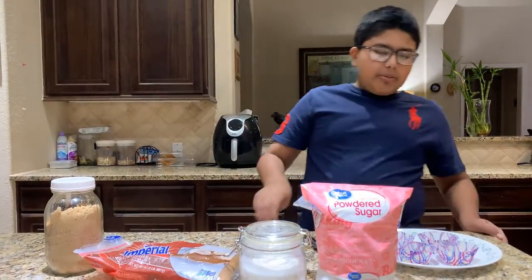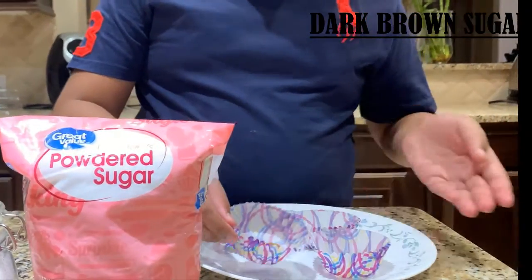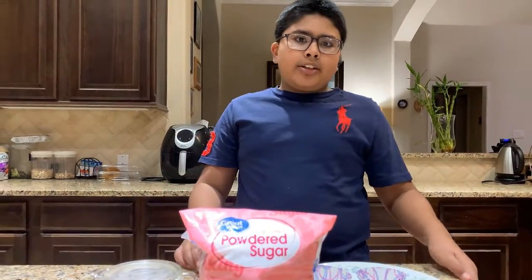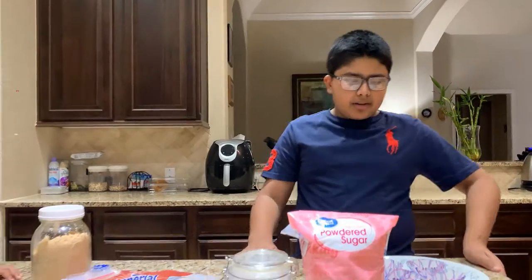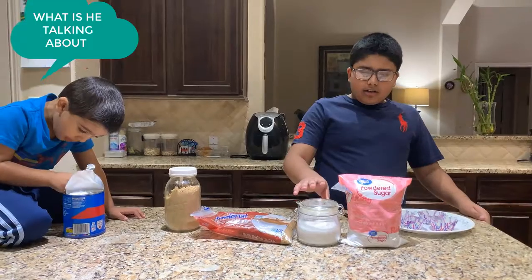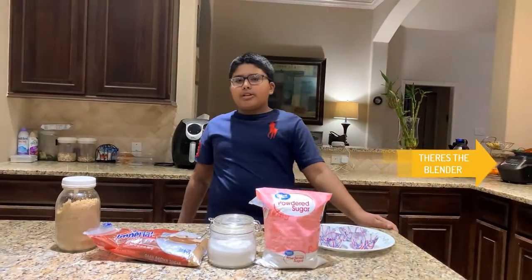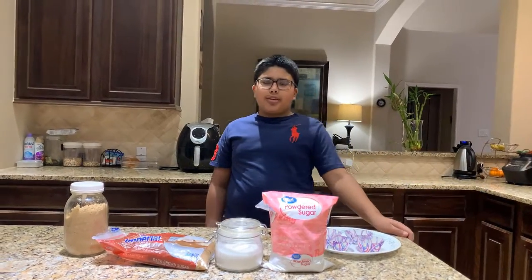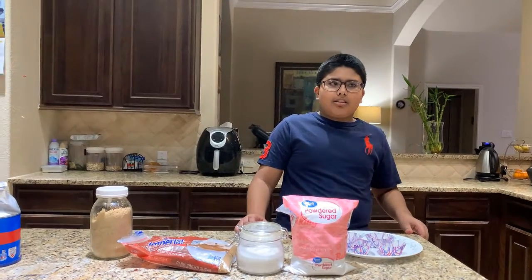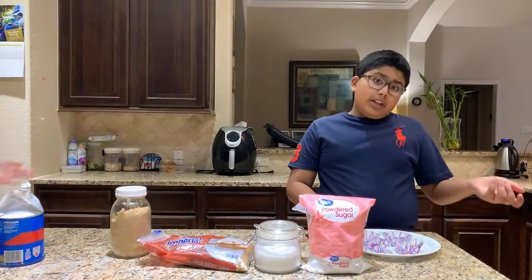So now we're going to be talking about dark brown sugar. Dark brown sugar has a much stronger taste than light brown sugar and contains more molasses than light brown sugar. You can also make dark brown sugar, you can either mix it or you can blend it. I think blending is much better, but we're not really that much of a Christmas time cooker, so we don't really have molasses.